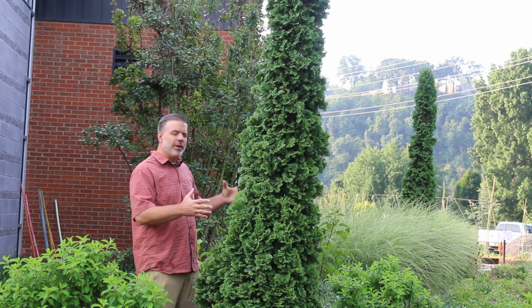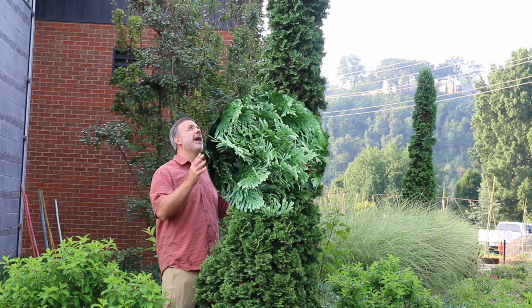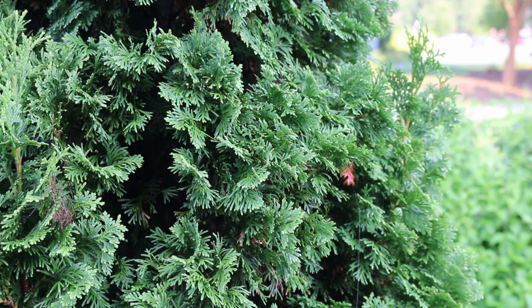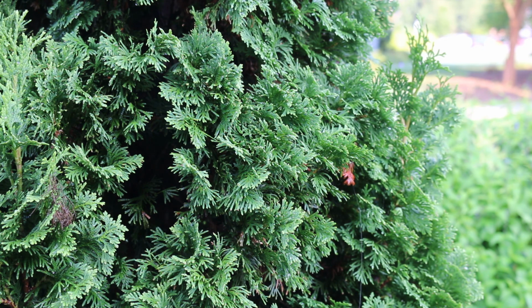And so here we have Thuja occidentalis cultivar Degroot's Spire. Thuja occidentalis Degroot's Spire is the cultivar. Degroot's Spire American arborvitae. This is an evergreen, it's a conifer. It's in the Cupressaceae family, hardy from zones 2 through 7 or 8. And we just continue to learn more and more about this plant.